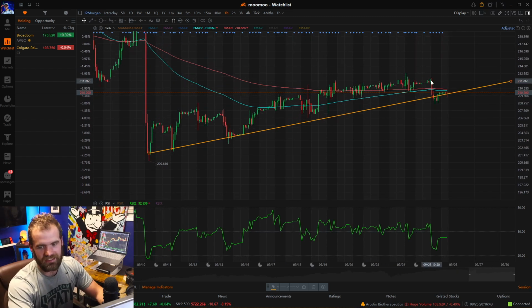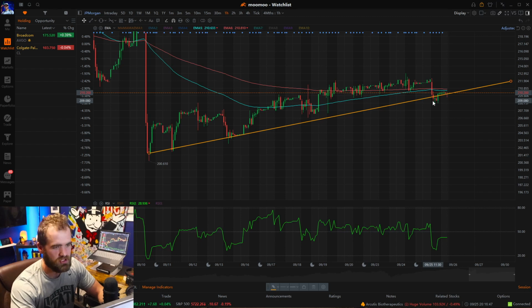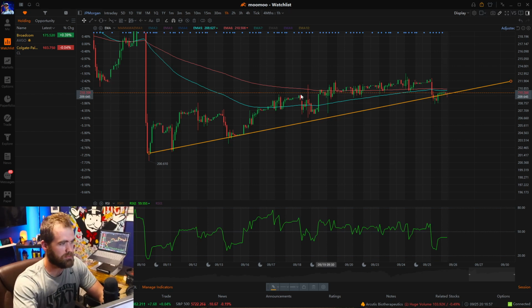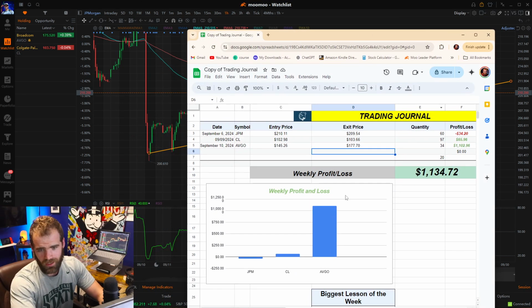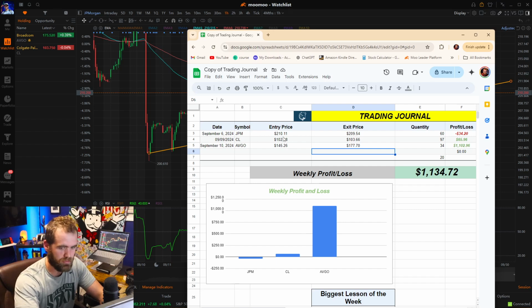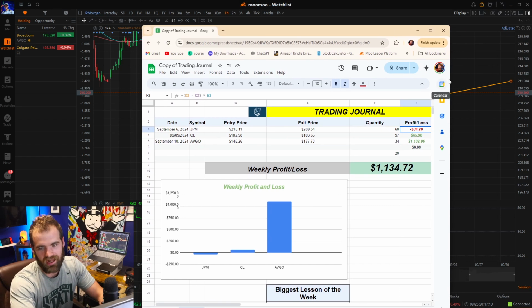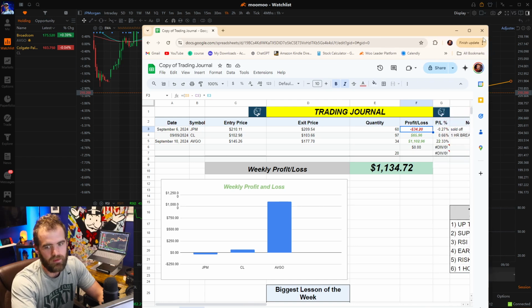And you guys can see that it dipped down below the moving average lines, which is not a very bullish thing for the stock to do. And it kind of started just selling off down below it. So for me, there's two approaches when I see a stock do this. I can either get out with a small loss, which is exactly what I did here. You guys can see that our exit price was $209 with our entry price at $210. So we lost about $34, which in hindsight is not that big of a deal.